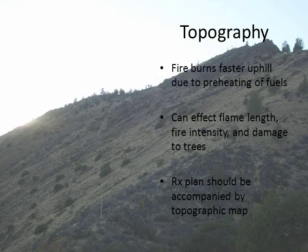Fire burns faster uphill because it preheats the fuels. And all that means is if fuel's here, fire's here, all the heat up here dries it out before the fire gets to it. So it increases the further upslope it gets. The topography will affect flame length, fire intensity, and will damage trees more. Steeper slope, more intense the fire, the more trees you're going to kill.